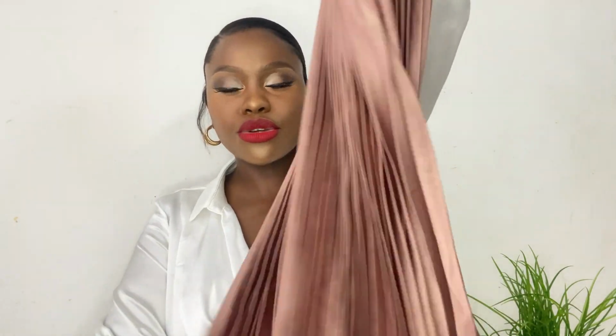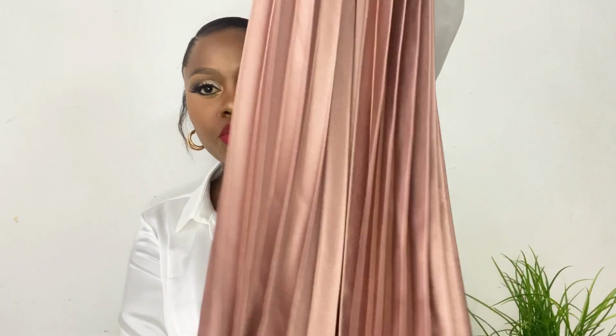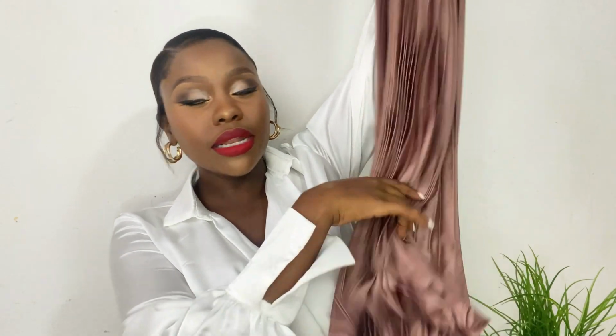I love the top. I am wearing it with another Shein item. This is the lovely skirt. I am keeping it rolled up. Oh, I love skirts like this because I wear them casual. I hardly wear these with, say, heels and make it extra. I like to wear these with flat shoes.